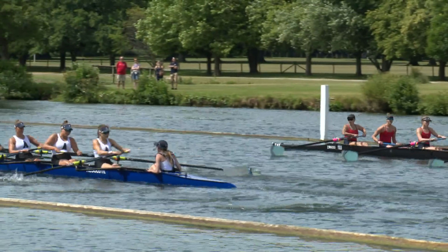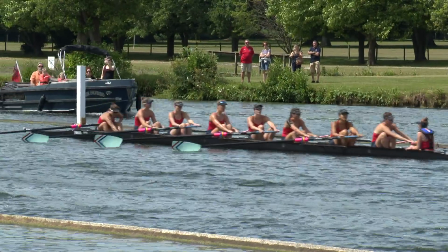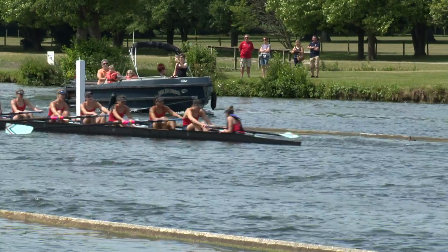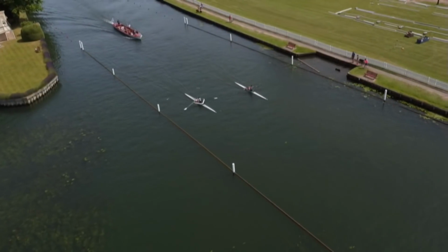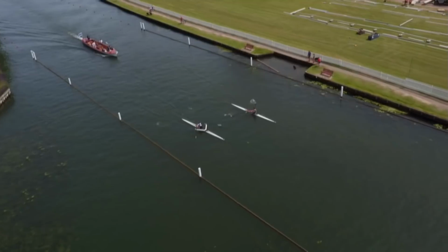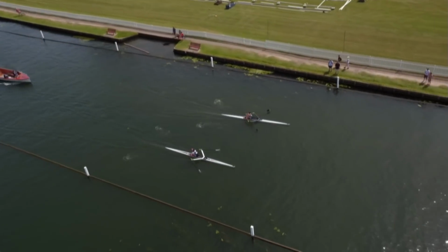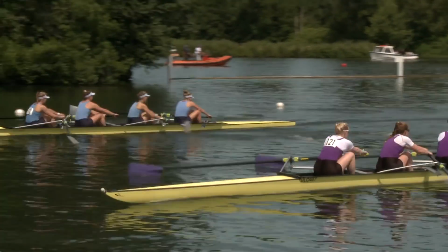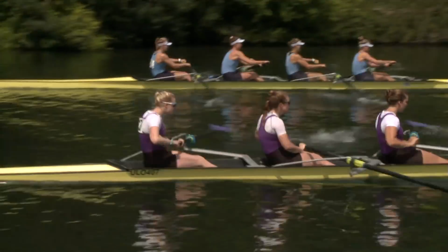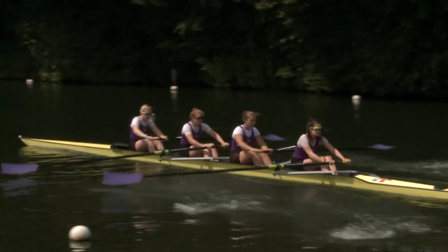Some phenomenal ergo scores in the Nord boat. They've provided us with their ergo scores, and they've all looked pretty impressive. But we could just see on the screen there some replays from earlier, and actually that fantastic race between Phillips Andover Academy and National Cathedral School, which actually ended in a dead heat officially. So I'm not quite sure what the protocol is for those two crews now. I don't think I've ever seen that before at Henley. That's an incredible race, and it was so exciting to see that.